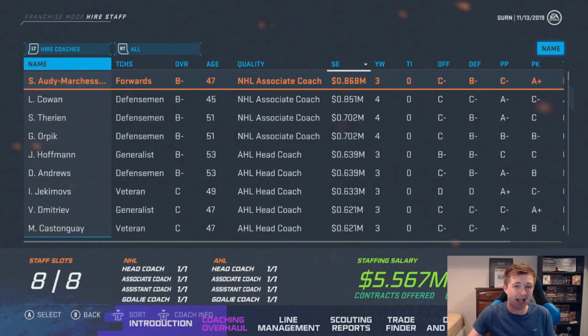And on top of this, guys, you're not going to be the only one that's hiring and firing coaches. The computers will do it as well. If they feel like they have a Stanley Cup caliber team and they go on a 10-game losing streak to start the year, they're going to fire that coach and hire a new one. And when this happens, you'll get a notification saying a coach was fired. So let's say it was like Chicago firing Quenneville. I know not real coaches in the game, but somebody that's really good.